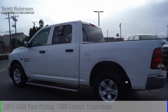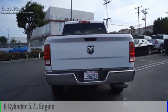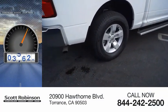This vehicle is powered by a 2-wheel drive, 8-cylinder, 5.7-liter engine, and comes with a 8-speed automatic transmission. This vehicle has less than 5,000 miles.